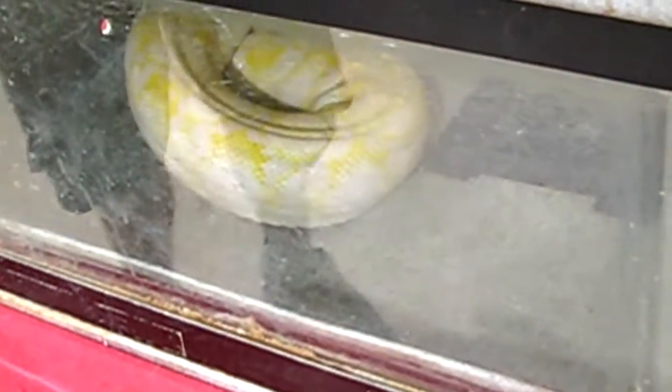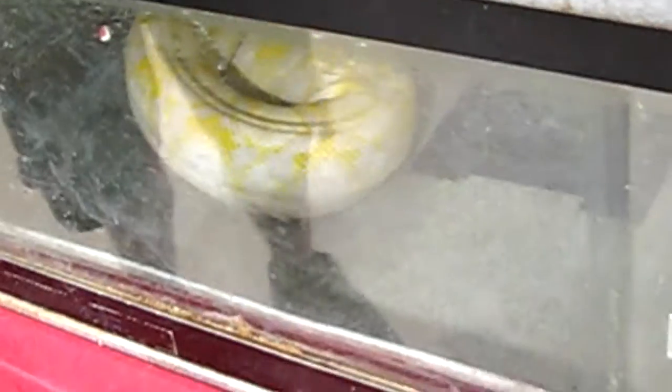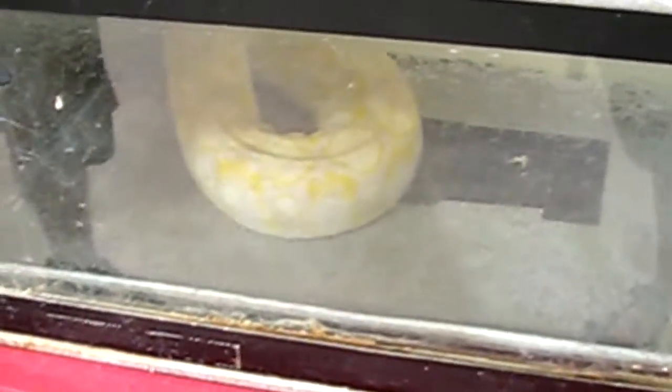The lavender gene is a recessive trait. I've told the story a million times, and I was in South Africa too. The first albino retic ever had a broken back, and Bob Clark bred that male into these smaller monkeys here, which makes them a little bit better if you don't want something that gets 18 plus feet. So this is a beautiful snake here.